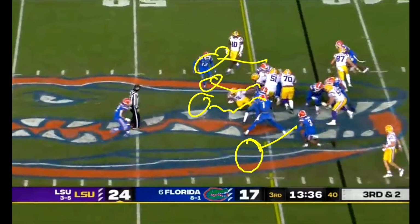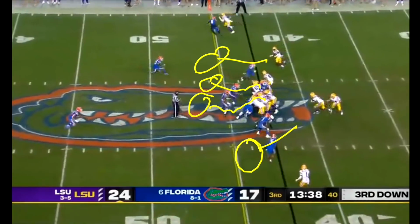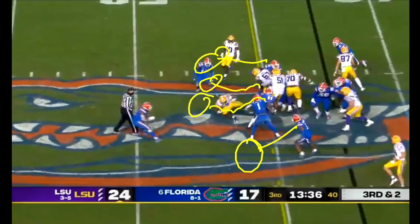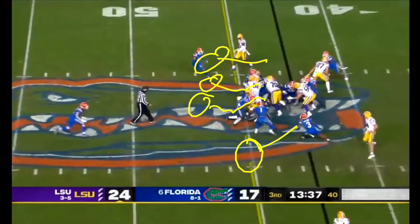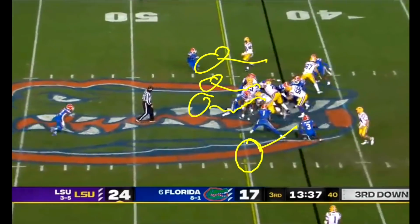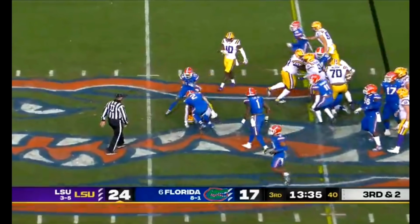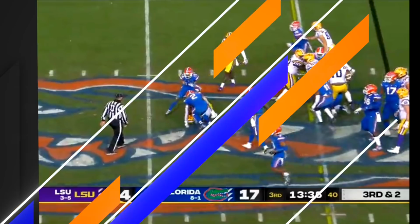And again, LSU, an inferior, inexperienced offensive line that's been struggling. A bunch of guys that haven't played a lot, a bunch of young freshmen and sophomores with inexperience, and this is how Florida plays defense at home on 3rd and 2, and they've been playing that way already for large stretches of this football game. Again, it just leaves so much to be desired.